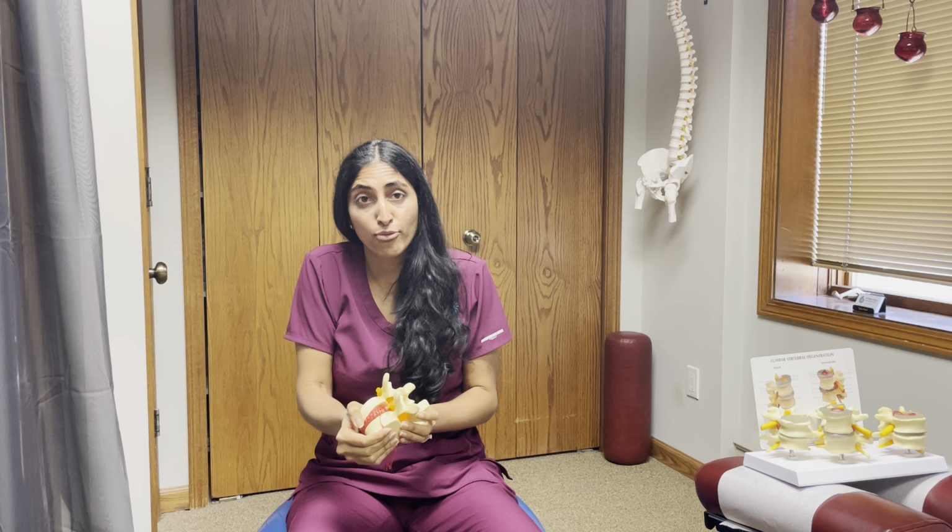Time-wise for the day, what's the best time to herniate a disc? Early in the morning, because that's when you're most hydrated. You've just been sleeping all night. All those discs are as stiff as they're going to get. Throughout the day, gravity and movement is going to compress them just a little bit. But if they're really stiff in the morning, then it's an easier time for them to break.